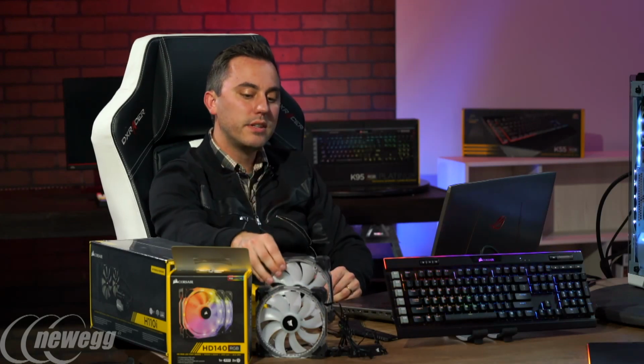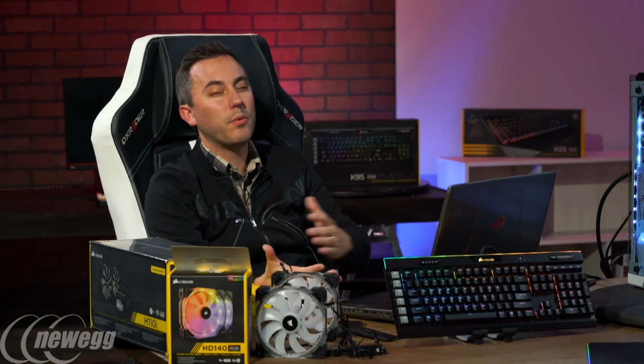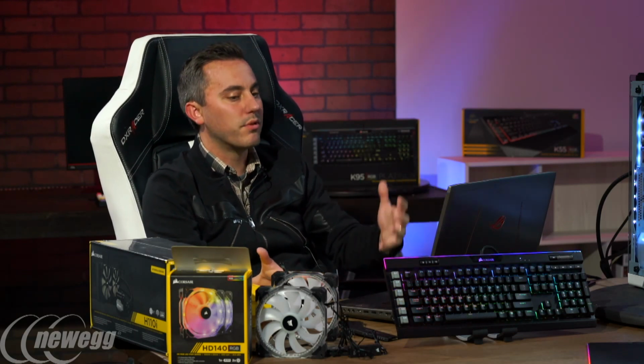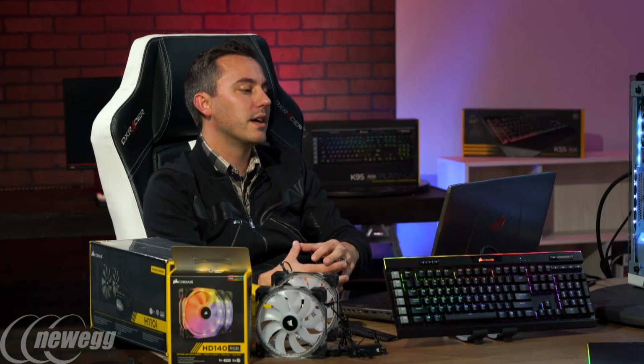These are individually addressable. This is the future, I think, of RGB and case lighting. And I can't wait to see what the community does to come up with some really awesome profiles, similar to what they did with the keyboards and all the other accessories.